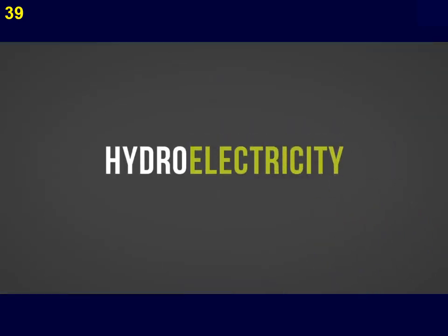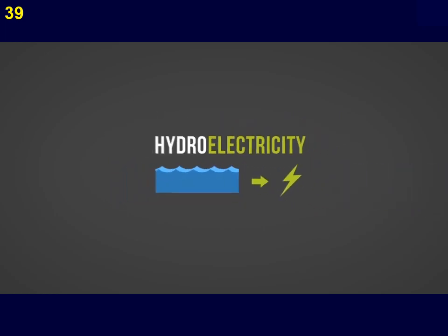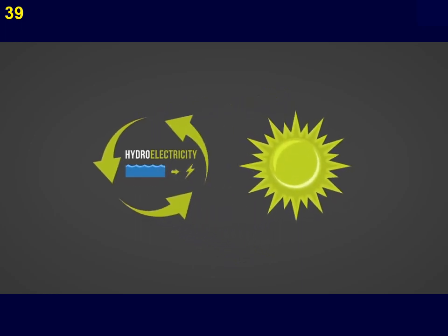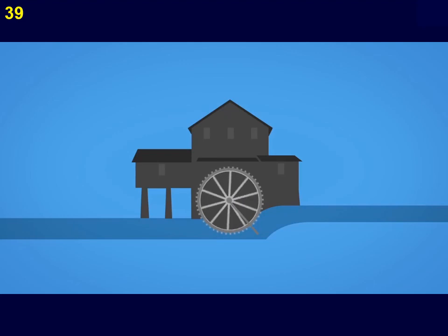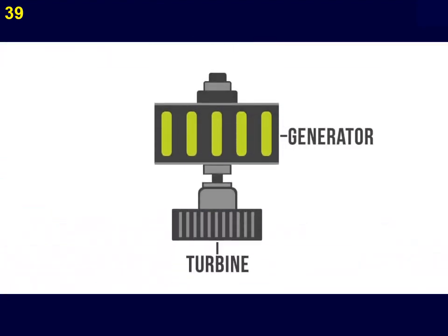Hydropower, or hydroelectricity, refers to the conversion of energy from flowing water into electricity. It is considered a renewable energy source because the water cycle is constantly renewed by the sun. One of the first uses of hydroenergy was for mechanical milling, such as grinding grains. But today, modern hydro plants produce electricity using turbines and generators.